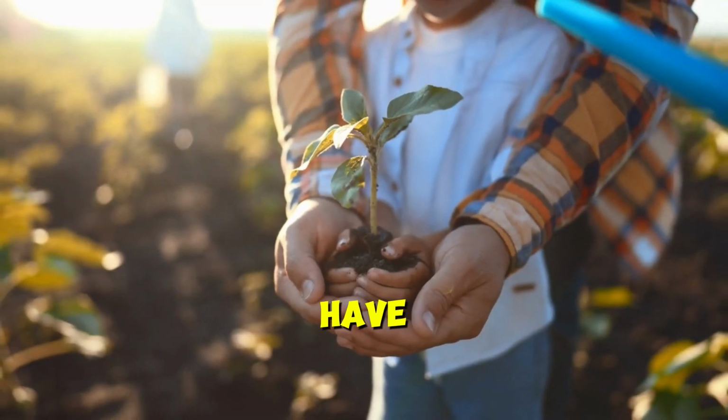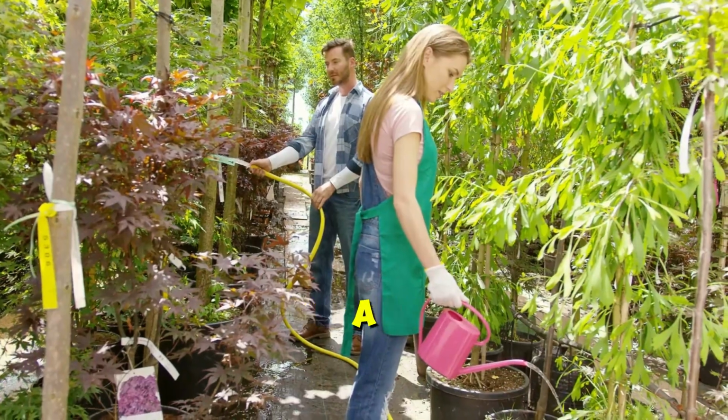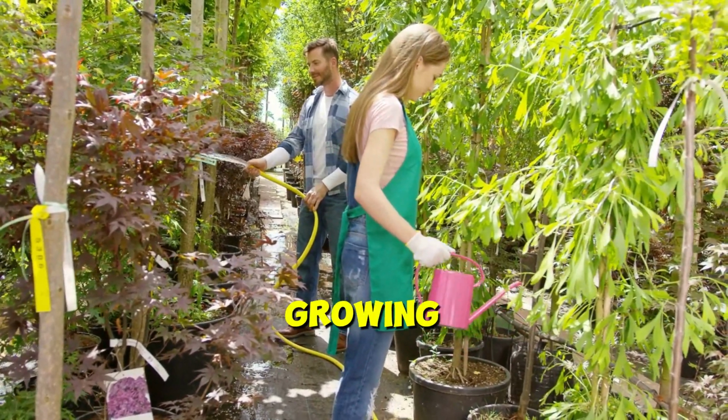Well, there you have it. Folks, 7 veggies you'd be crazy not to plant in spring. Whether you're a seasoned gardener or just starting out, there's something truly special about growing your own food.